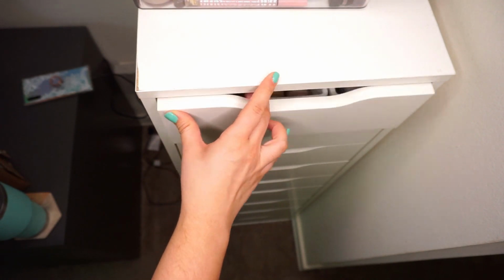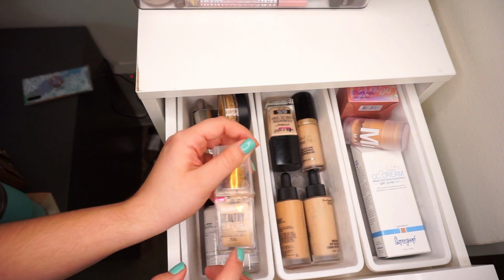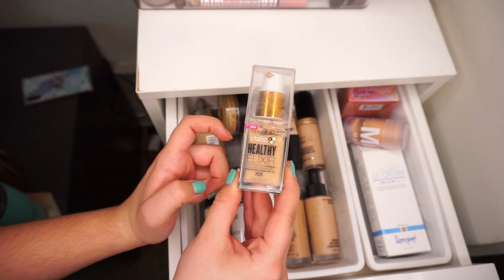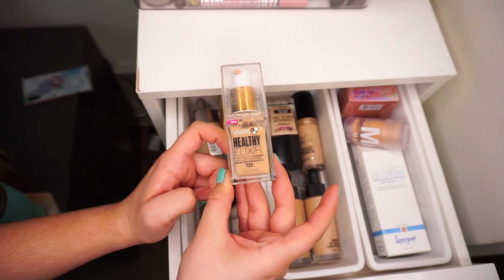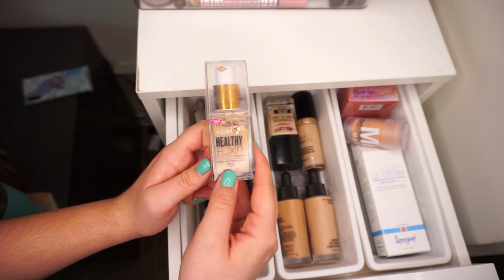So I guess the first thing we're going to do is pick a new foundation, which I am so excited for because, like I said, my Estee Lauder one is running low. I used this one in a video recently. I can't remember, I think it was my Get Ready With Me, my No Buy Lie. So I want to pull this one out. This is a good shade for me right now.